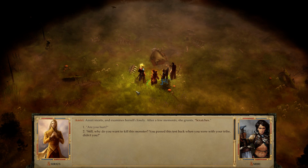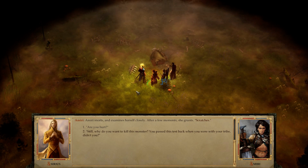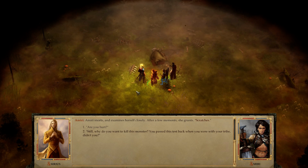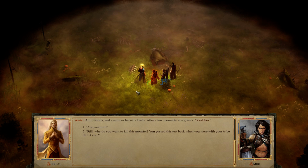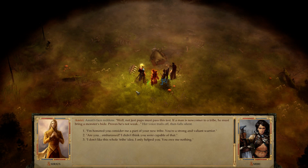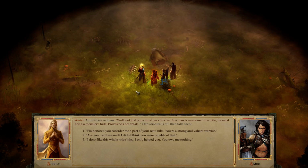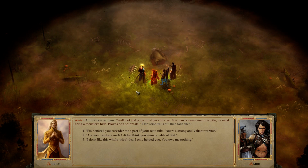Are you hurt? Amiri snorts and examines herself closely. After a few moments, she grunts. Scratches? Still, why do you want to kill this monster? You passed this test back when you were with your tribe, didn't you? Amiri's face reddens. Well, not just pups must pass this test. If a man is newcomer to a tribe, he must bring a monster's hide. Proves he's not weak. Her voice trails off, then falls silent.